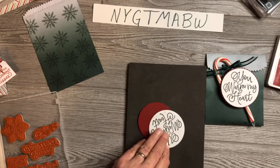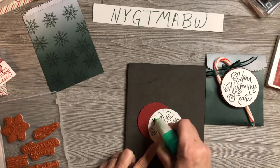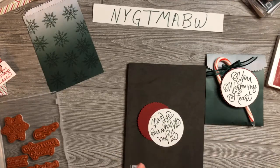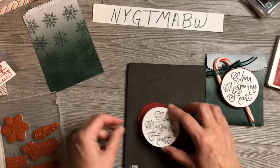All right, and you see I had a little stamp accident on the other side, which is why I flipped it, but nobody's ever going to see it. There we go.